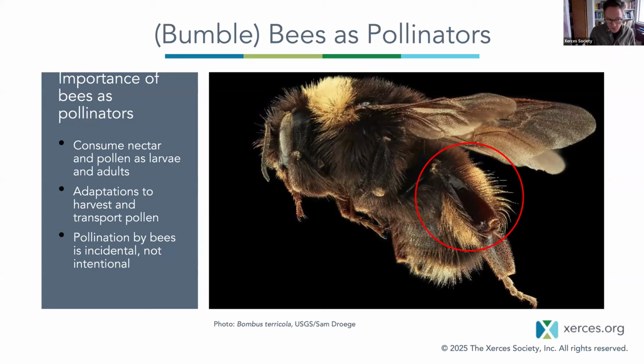They have a bunch of other cool adaptations too that we'll skip for now. And I always like to say to people, pollination by bees is incidental to their foraging behavior. It is not an altruistic behavior. It's not this sort of mutualism where they're doing it on purpose to help the plant. It is absolutely just self-interested behavior. That doesn't make it any less cool or mutualism any less important, but I like people to understand the terms of the interactions that we're talking about.